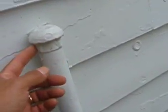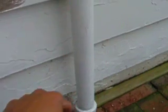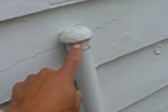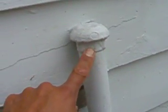So the driver hears a whistle alarm. When the alarm stops inside the house, I'm going to show you in a minute. We're going to go inside the house and show you. When the alarm stops, it's like a whistle stopping. That's when the driver knows when to stop.